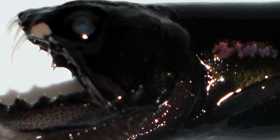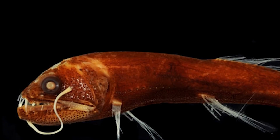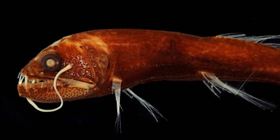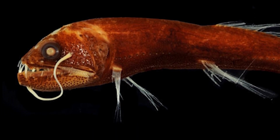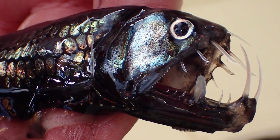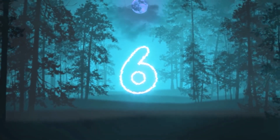These guys, like many other deep-sea predators, have a red chin barbel that is used as a sort of lure to attract other prey. Once the prey has been sufficiently bamboozled, they then use these needle-like teeth I mentioned to capture them. They might not be the largest or scariest creature on this list, but they definitely should not be underestimated. In our number 6 spot today, we have the barreleye.